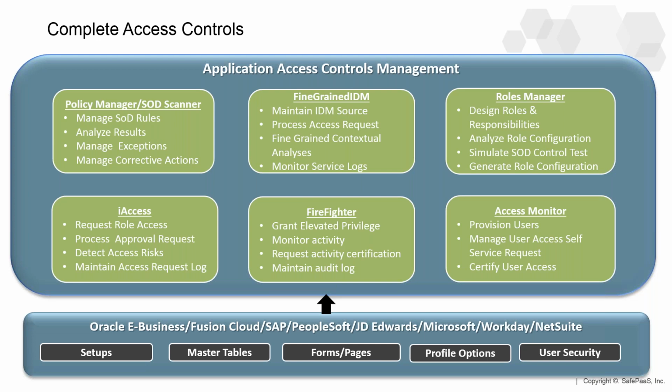We've got our roles manager, and that is where we actually design roles and responsibilities. So we can provide a capability to you that allows you to see how those roles are going to look and behave in the system through our simulation. iAccess is just the piece that manages the request coming in from the IDM. Firefighter, we mentioned already, is just providing that elevated privilege.